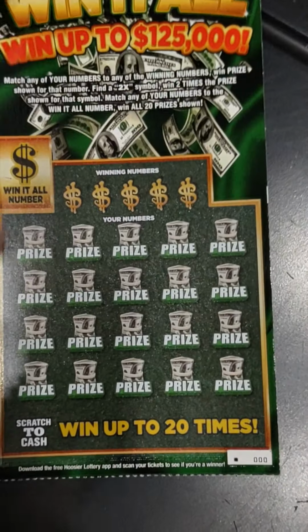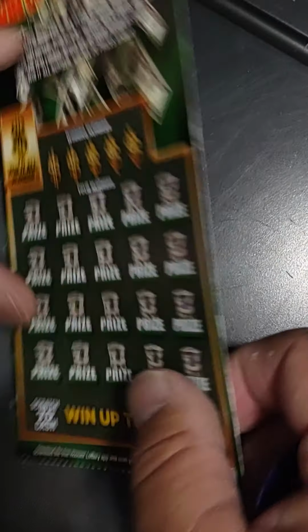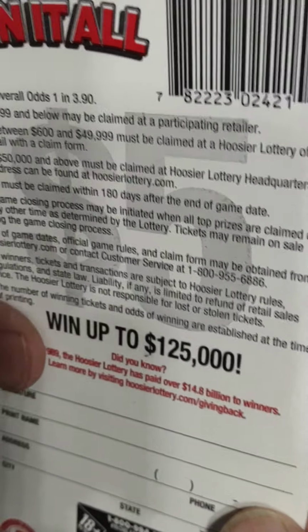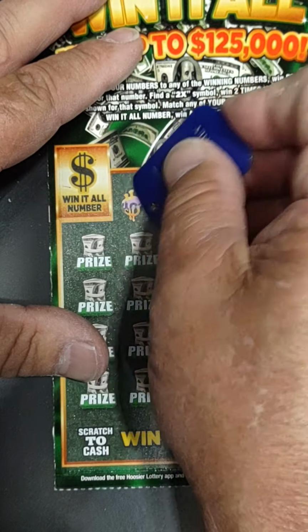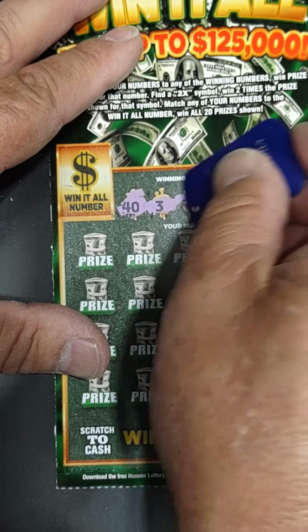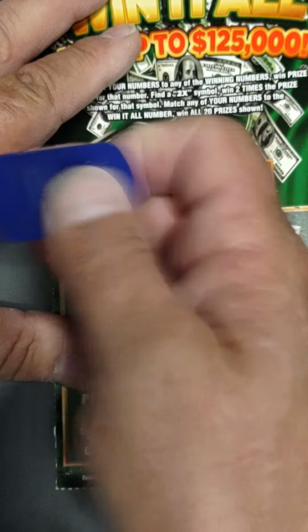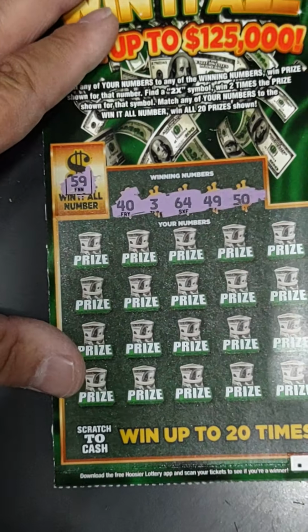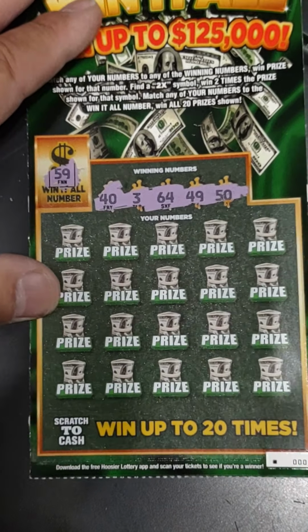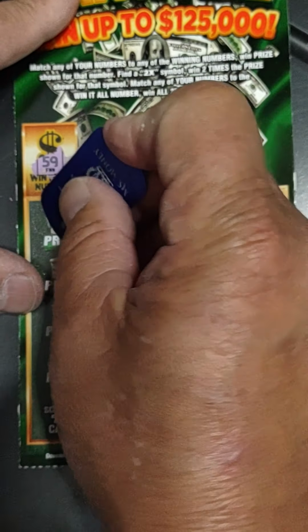Never know. This time I'll be daggone careful that I don't scratch that daggone letter off. What are the odds on this bad boy? 1 in 3.90 right there up top. You see it, estimated overall odds. All right, we're going to be careful this time. We need 40, a 3. Here's my number 64, the year I was born. And 59. Let's see if we can find a 59 on this one for win it all, or two times, or any matching numbers, I don't care.